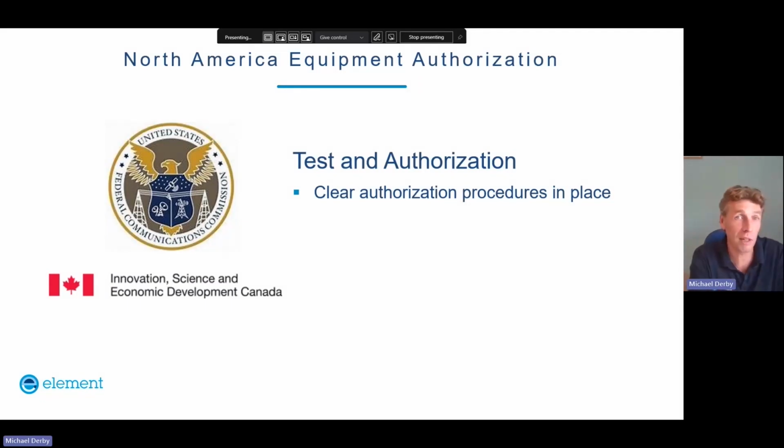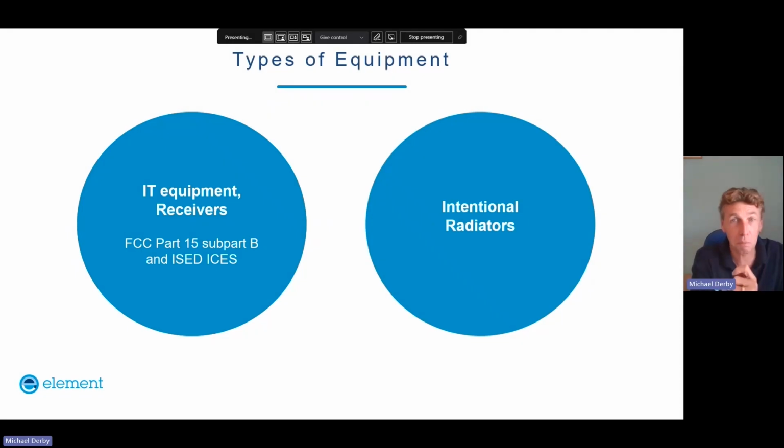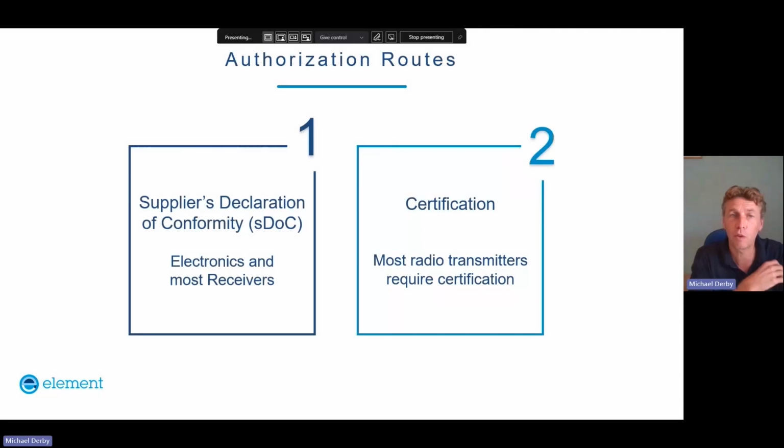But actually, in the topic of radio module integration, this is one of the few cases where there are some choices to be made. So just a quick reminder, we've got unintentional radiators. That's the digital electronics and the radio receivers. And we've got transmitters or intentional radiators, loosely split into the unlicensed and licensed categories. The authorization routes for North America, we've got the Supplier's Declaration of Conformity, or SDOC, which most people would use for the electronics and the receivers. And we've got certification, which applies to most transmitters.